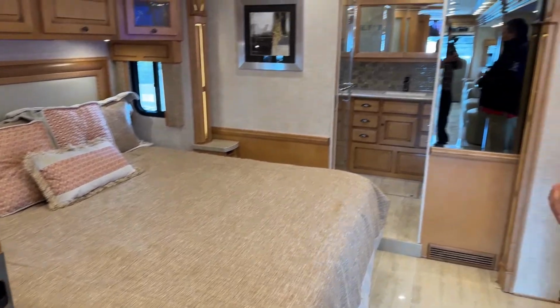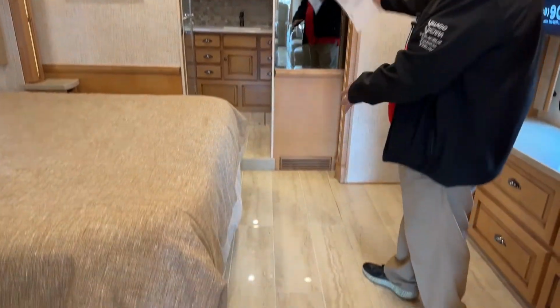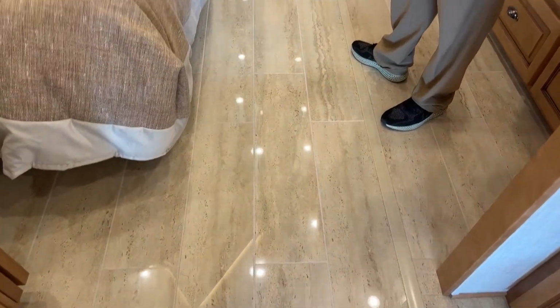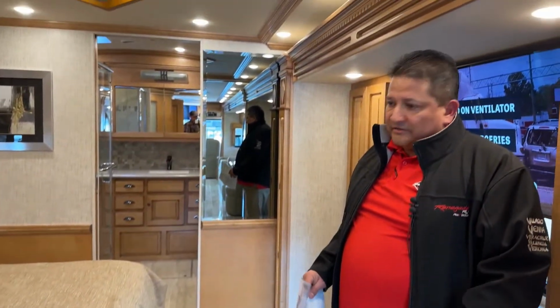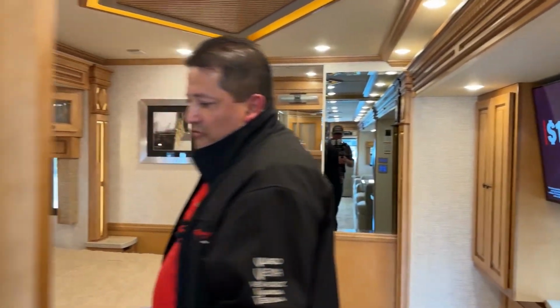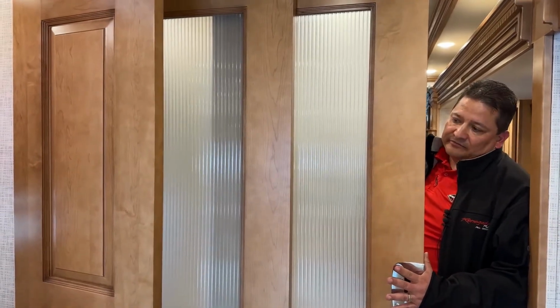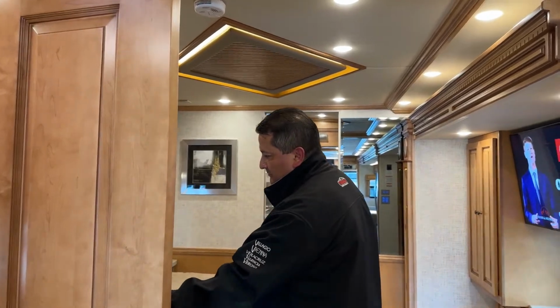This is an all-electric coach once again, so you do have heated tile floors. So everything in here, including the bathroom, is heated. So you get out of bed and you're barefooted or whatever, this tile stays nice and warm for you and you have no issues at all. You have some privacy in your bedroom doors. You have the frosted glass, so it'll close entirely to create some privacy for you in the bedroom.